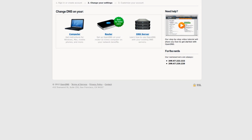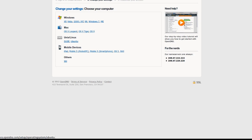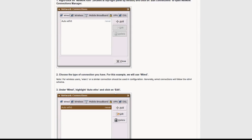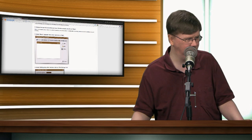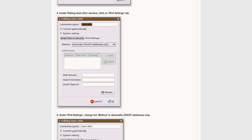I'm going to sign up now. I've already created a user account, and it's going to ask me to set up my computer to be compatible with OpenDNS. Now, I've already done this just to save some time, but I'm going to walk you through the process. I clicked on computer. I'm going to click on Ubuntu. It's going to give me a general walkthrough as to how I can set up OpenDNS to work with my computer specifically, not my router.